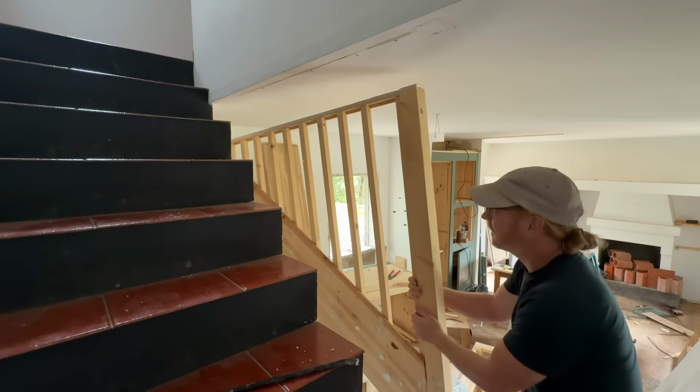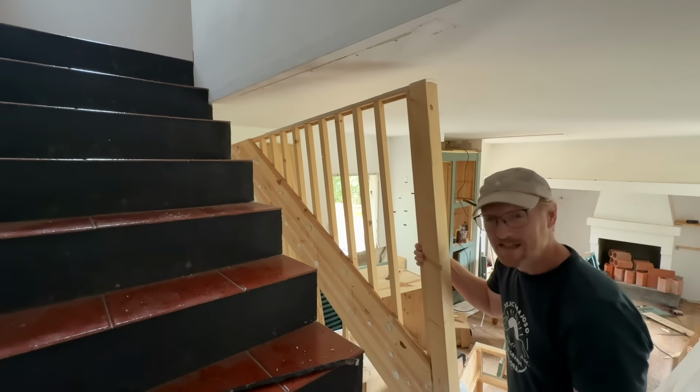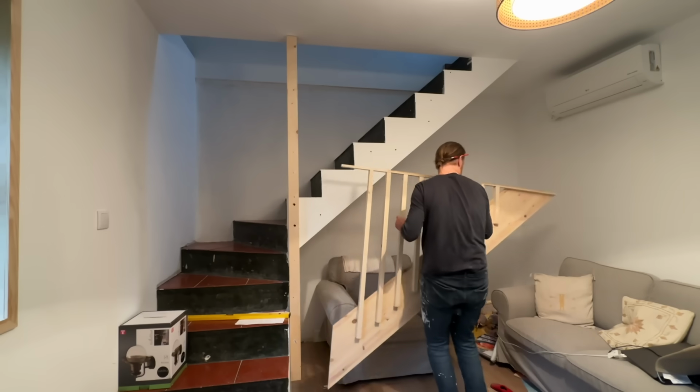There it goes. There we go. Look at that. That's fantastic, isn't it? It just came out just as easily as it went in. Brilliant.